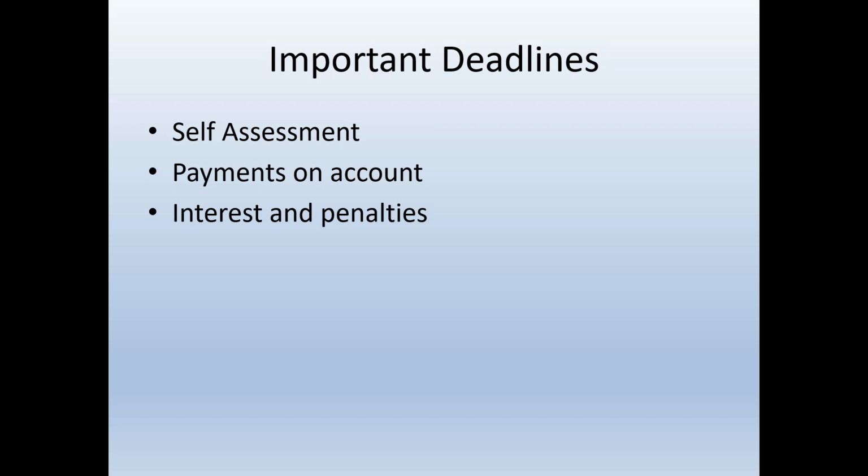So payments on account are payments that are made for the following year, for 2020-2021 in this case. These interim payments are due in 2 equal instalments on the 31st of January and the 31st of July. And it's based on the previous year's tax liability. The final settlement of the tax due will be paid on the following 31st of January.